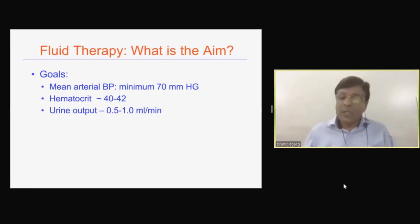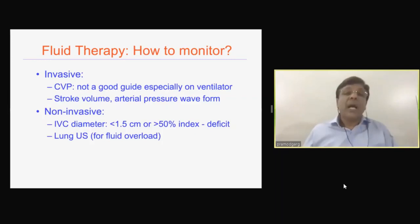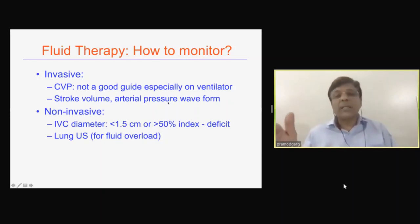That's my goal when I have to give fluid therapy. How do you measure whether you are doing a good job or not? So central venous pressure, which is generally placed in most of these patients, is not a good guide, especially those who are on ventilators. You may have stroke volume or arterial pressure, but again, this requires an intra-arterial line, which is not done in most patients.